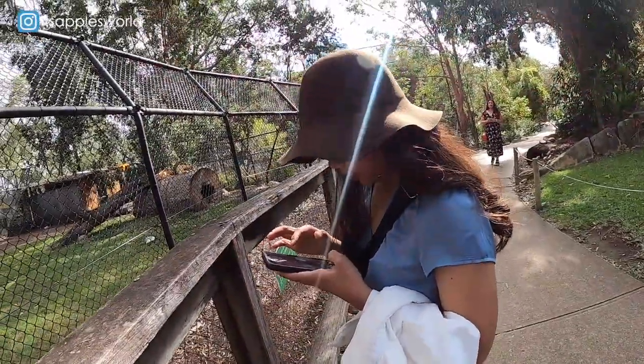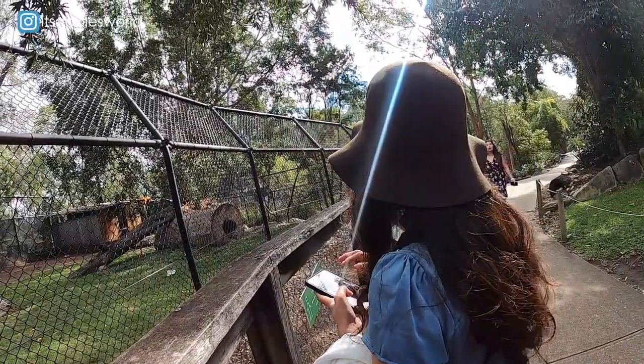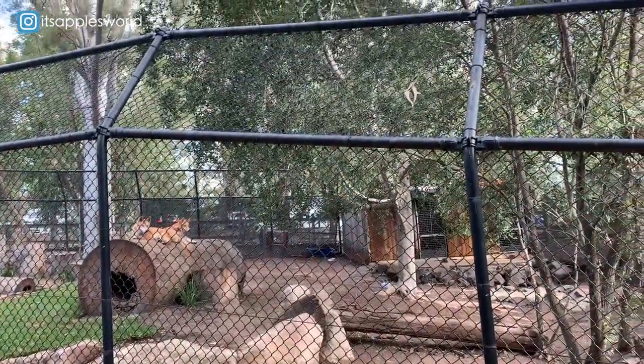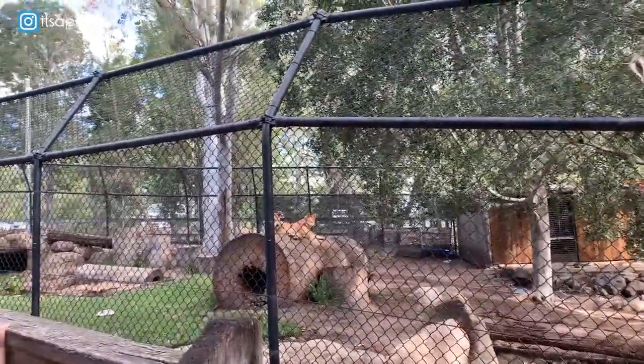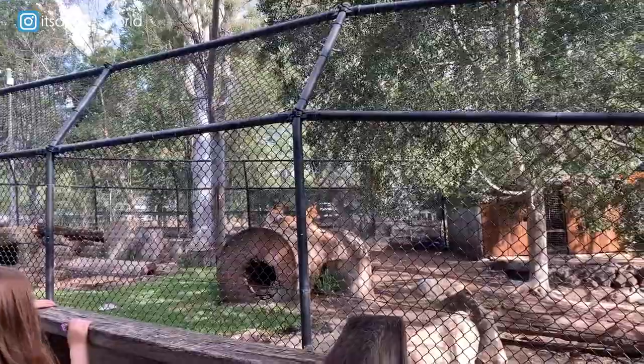Their dingo here is beautiful. Right? It's a big dog. I'd have a pet dingo. No way! Yeah, way. No way.